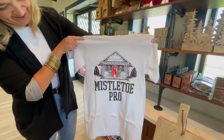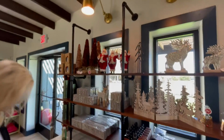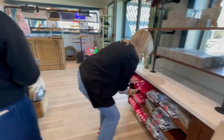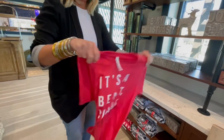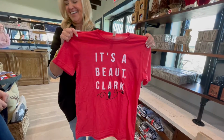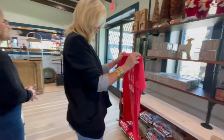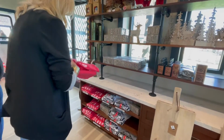Oh wow. So we've got a lot of fun. That is great. Fun shirts. This is another one that's everyone knows what this is. Yep. Reference to one of the best Christmas movies of all time. Certainly.